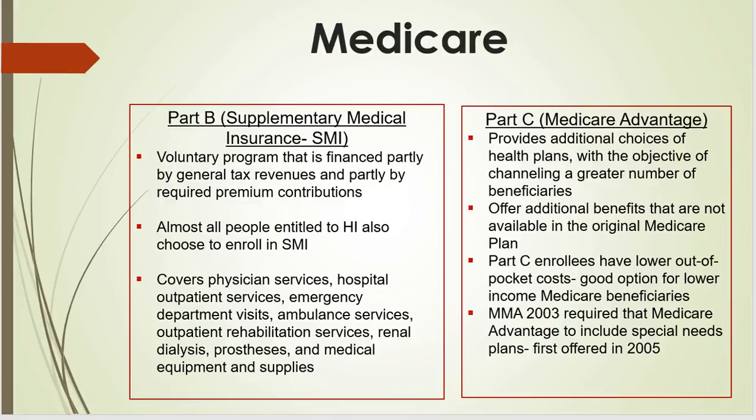The main services covered by SMI are outpatient services, such as physician services and hospital outpatient services. When we're saying hospital outpatient services, we're talking about outpatient surgery, diagnostic tests, radiology, also emergency department visits, outpatient rehabilitation services, renal dialysis, prosthesis, medical equipment and supplies, annual exams, and an array of preventative services. Non-covered services include dental care, hearing aids, and eyeglasses, except for cataract surgery, and services not related to treatment or injury.